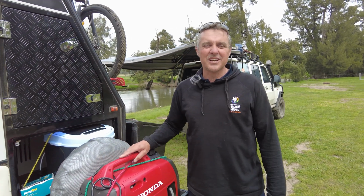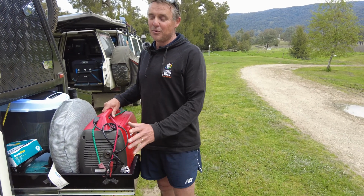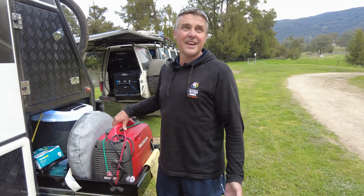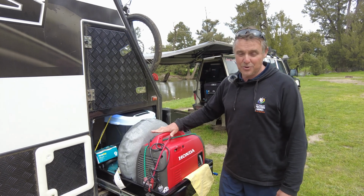Now there's a lot of contention on generators, what to get, what not to get, and do you actually even need one, because we do have solar on it. We did talk about that before. We do have a pretty big battery, but it does drain, and on a day like today, and certainly if we put a few of them together, our battery just drains to dead. So we do have a generator.